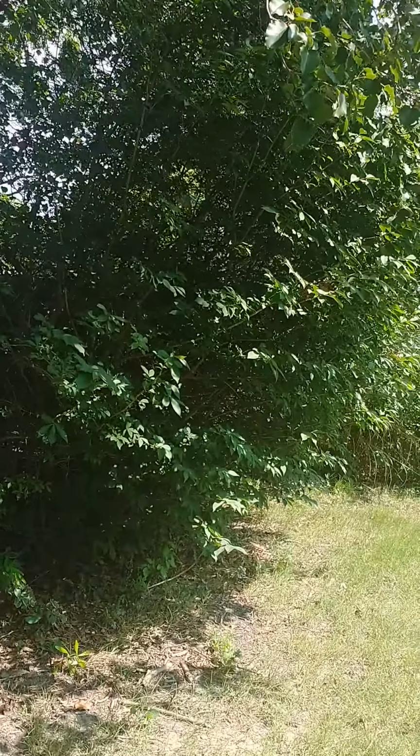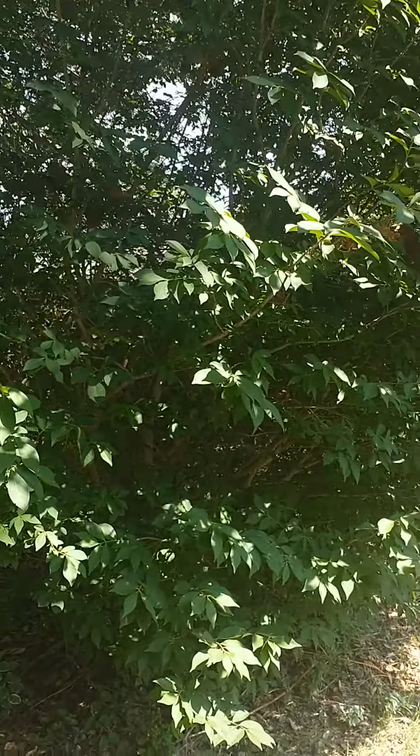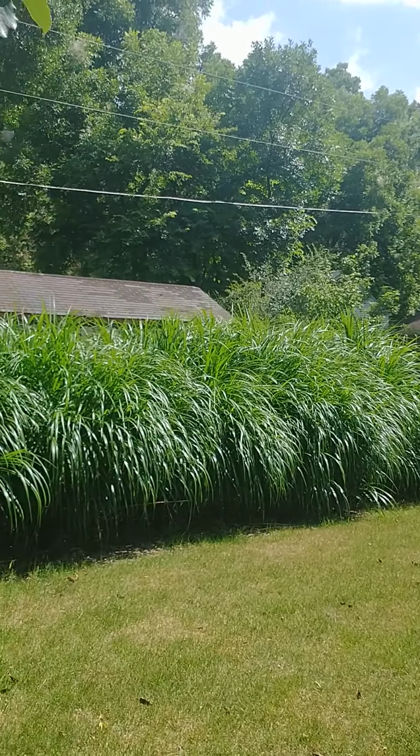This is a burning bush right here. So it's not burning right now, but in the fall it turns a beautiful purple color. Here's some more of my grasses. I think all this is still zebra grass, but it doesn't show up as much with the zebra stripes as my other does.